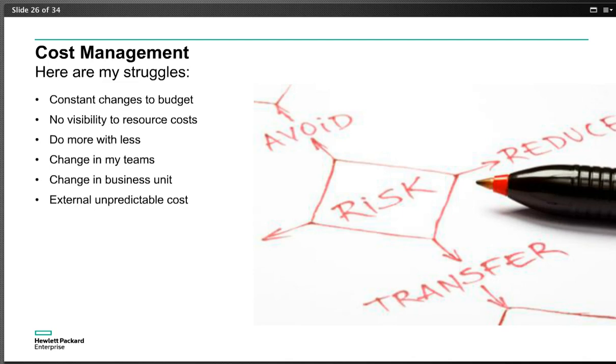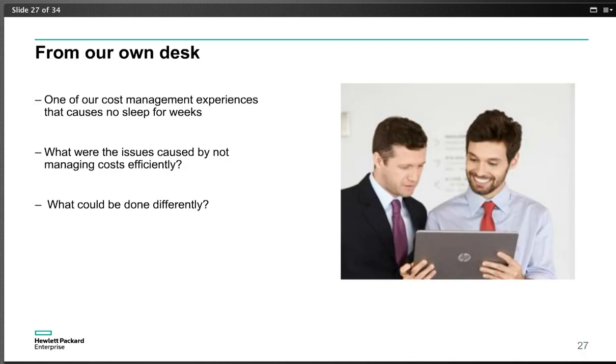So here's my struggle: constant change in the budget, as I mentioned. I'm always asked to do more with less. Sometimes we come back with, this is what the project is going to cost, and the answer is, no, this is too high, how can we reduce? When we reduce cost, I need to reduce scope as well. There were also changes when companies get acquired or change organizations, like BUs and units moving here and there. We are living in a very dynamic world right now where priorities change almost every day. So how do we avoid those pitfalls and manage those struggles that we have with cost?